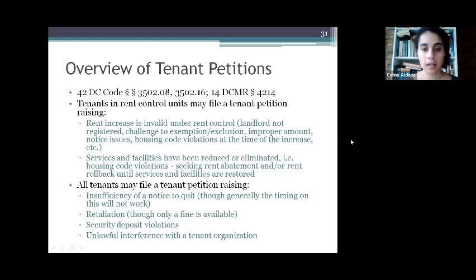So you should also know that any tenant can also bring up arguments for retaliation or security deposit violations or unlawful interference with a tenant organization. If you have questions about any of these, please reach out to your mentors. And then we can move on to the last slide.